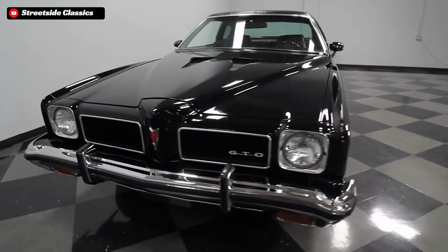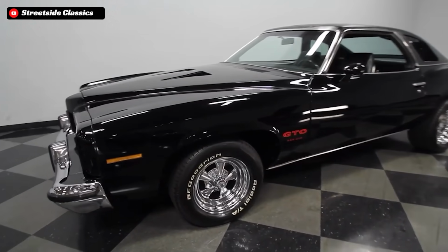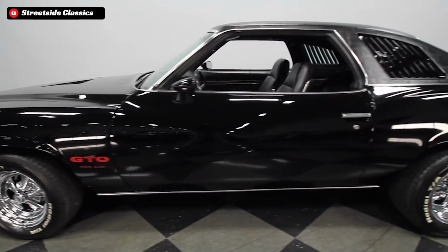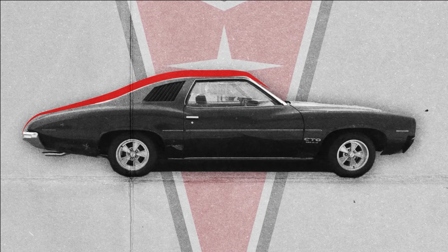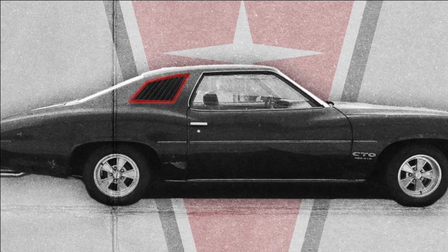And for the GTO in specific, 1973 was the beginning of the Colonnade years, which was a new styling type for any A-body GM product built from 73 to 77. This new body style featured a radically different roofline than before, and even included opera windows and other very period design choices on certain cars.